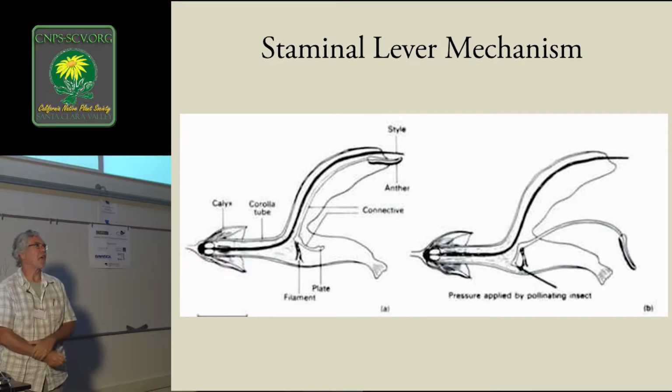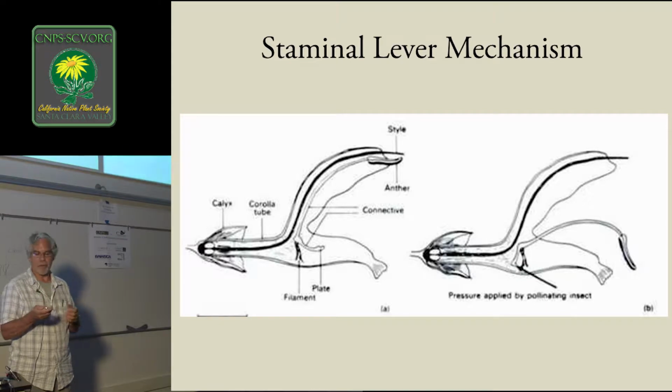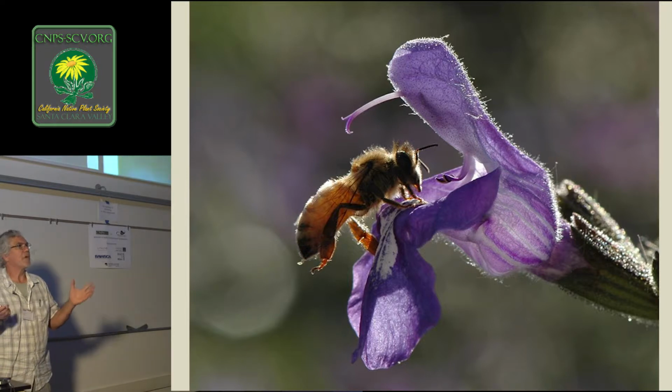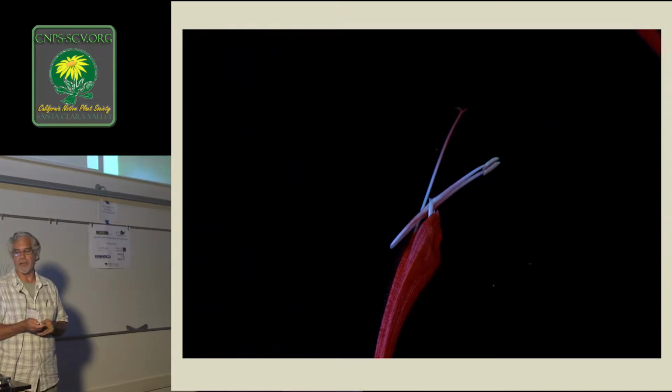Another broad, interesting aspect that I find fascinating about salvias is a pollination mechanism called the staminal lever mechanism. It is a way the flowers have evolved for the pollinators to distribute their pollen, to get it onto the pollinator, whether a bee or hummingbird. And so you can see this is a Mediterranean salvia, very traditional flower shape, being pollinated by a honeybee. You can see that's actually the stigma hanging out on top of that.